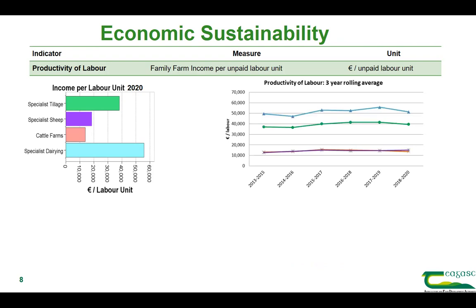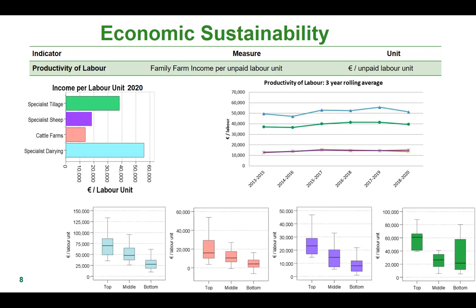And again, that's not a new story. You can see the long-term trend there in that dairy and tillage are significantly ahead of the cattle and sheep systems. Dairy being at the top and tillage. The gap between dairy and tillage is not as wide as on a per hectare basis here, because the labor input is higher on dairy farms.